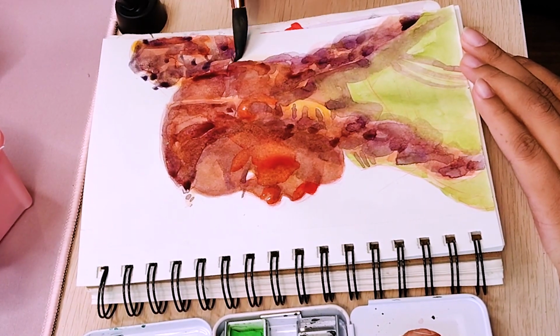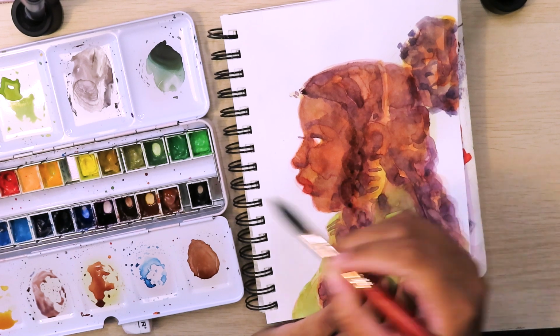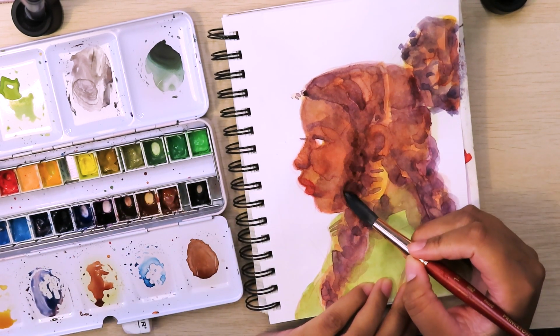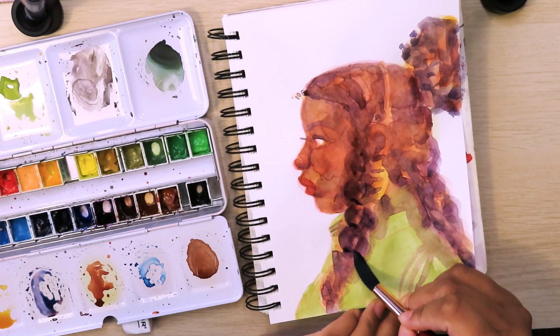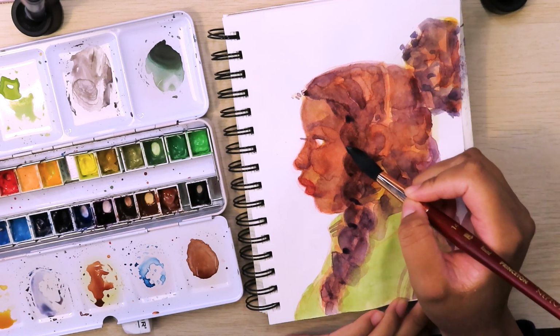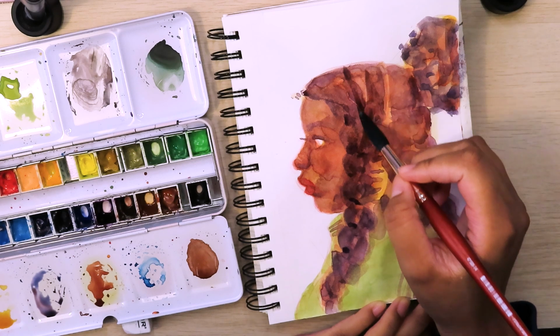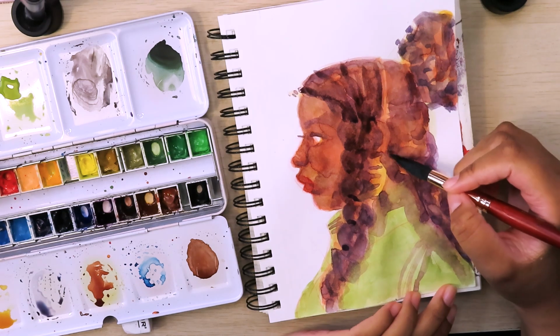I really love the textures that I was able to achieve in her hair especially, and also look at me, I'm using blue to neutralize the orange in her hair. Okay? Big brain moment. I usually don't do that. So it was almost like I was mixing colors directly on the painting. It was so fun and so cool. And because I used so many layers, that also helped me achieve those nice, cool watercolor textures.